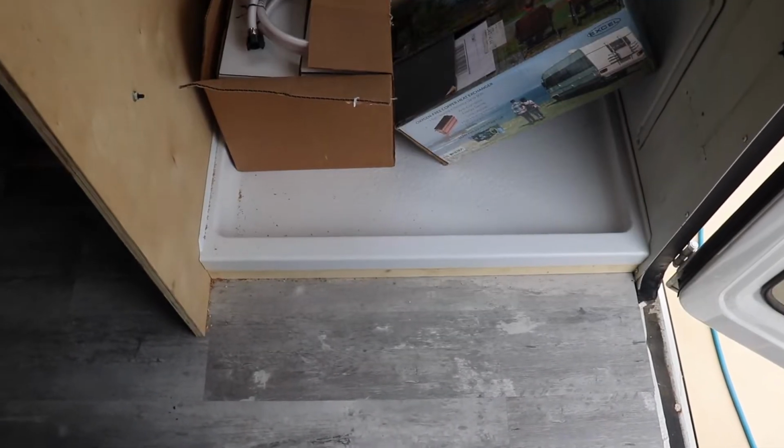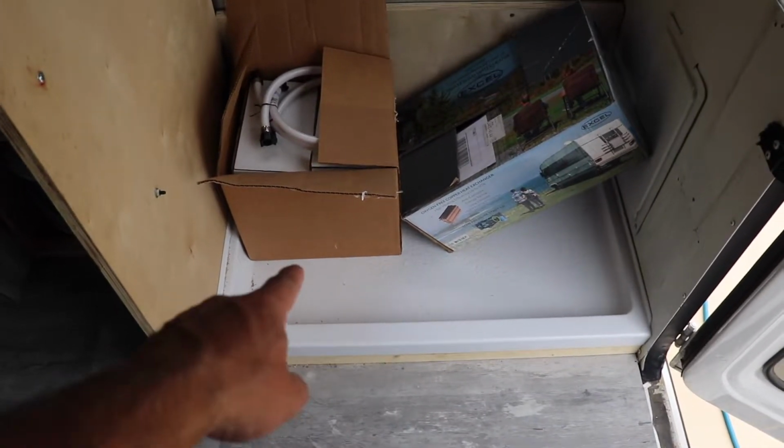So Susie and I have been flying through projects. It still took us a week to get to where we're at, but let me show you guys what we've got done so far. Sorry, there's junk in the way. But first thing we got in was that shower pan and the shower drain.